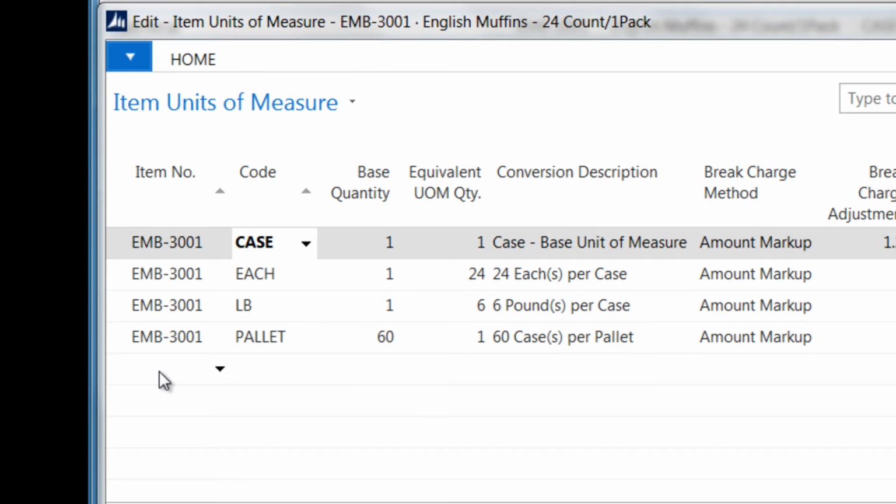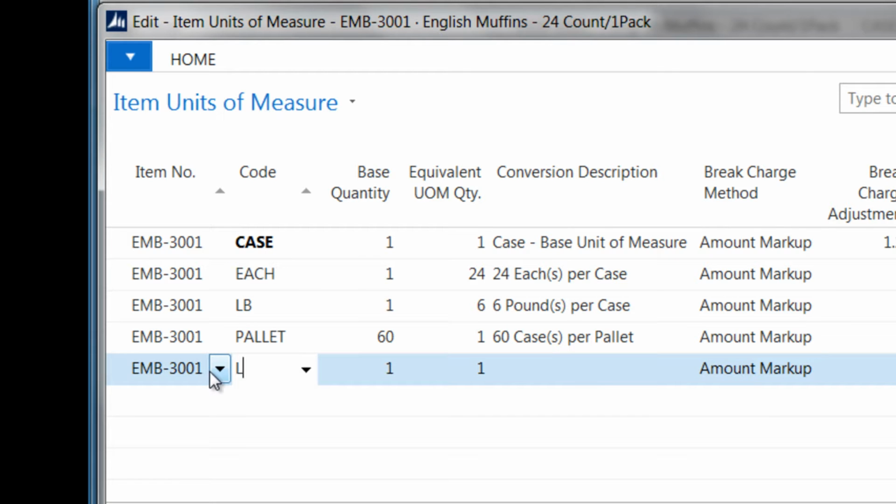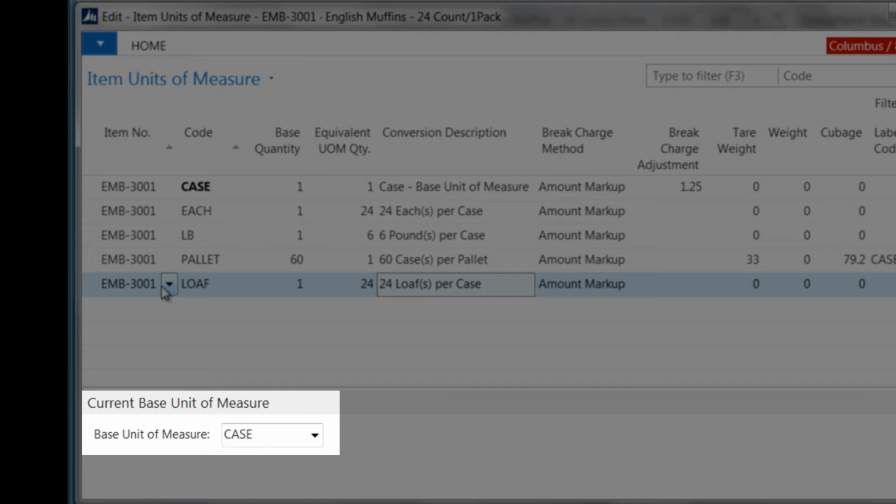Bakers may purchase ingredients in pallets, stock inventory in pounds, issue finished goods in cases, and sell finished goods in a package or a loaf. Dynamics NAV allows the user to assign multiple units of measure to an inventory item. This gives the user the ability to record transactions for the same item in a different unit of measure. As a result, all transactions are ultimately recorded on the ledgers at only the base unit of measure.